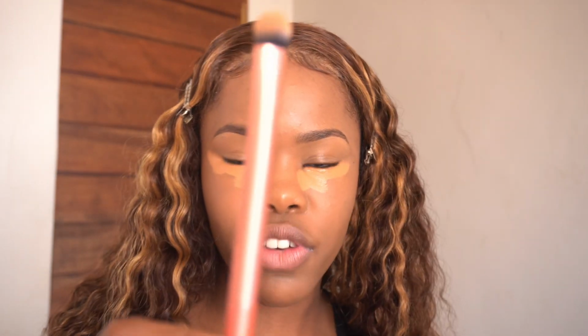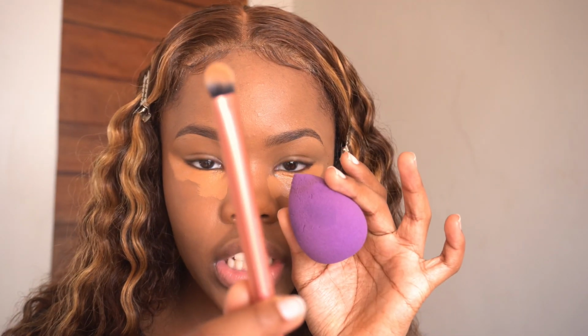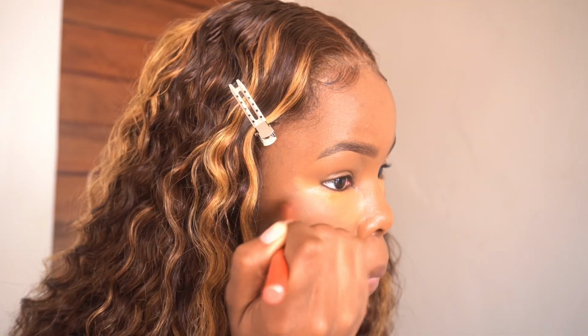So yeah, I have been using a beauty blender, but the other day I was like, I'm gonna try and blend out the concealer under my eye using this Expert Concealer Blending Brush by Real Techniques. And I actually really like the way it turned out. Of course it takes longer because the brush is so small as compared to the beauty blender, but I really like the look this one gives. So I am gonna go ahead and blend with both, but I'm gonna start with this brush first and then the beauty blender.